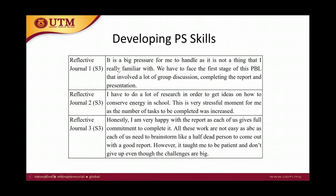So this is an example where we track some students throughout the semester. If you see in this journal on the problem solving skills, you can see that the student is really not that happy in the first part. It's a big pressure for me to handle. We have to face the first stage, that's completing the report and presentation, so it's really a burden. In the second reflection journal, which is in the middle of the semester, this student said that we have to do a lot of research, it's very stressful, there's a lot of tasks to be completed. So you can see there is acceptance here, although still not very happy.